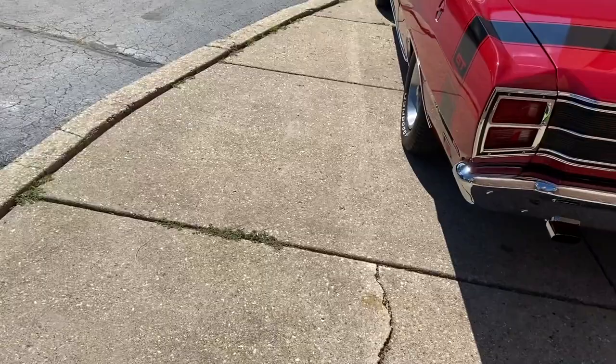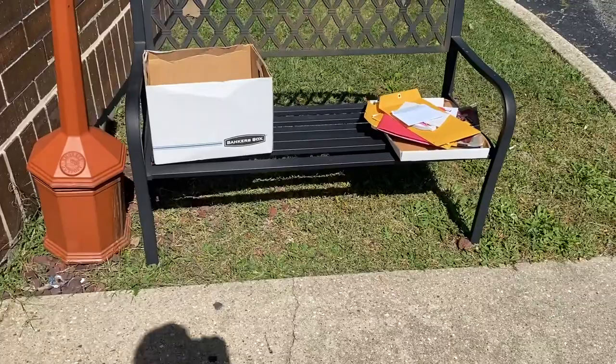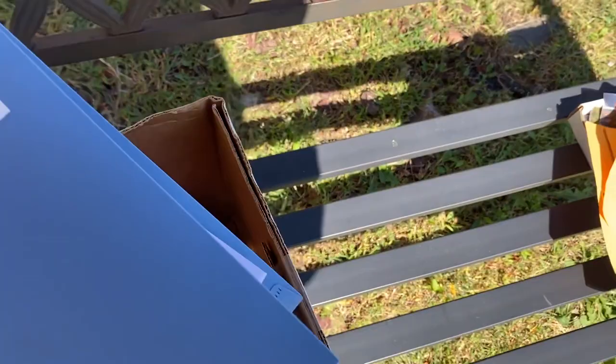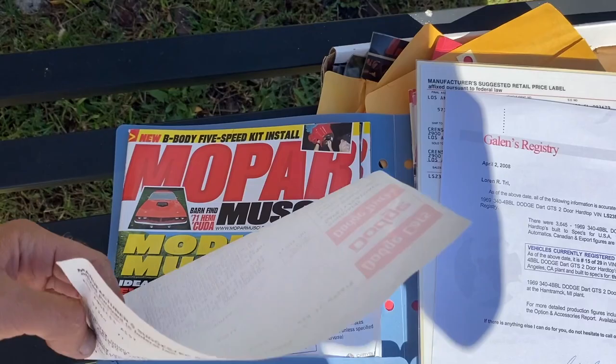And if you remember, it has 25,100 original miles. Carrying on. I don't want everything to fall out of here. Like I said, it's in Galen Govier's registry. There you go. Window sticker. There's the magazines. I guess a laminated window sticker.